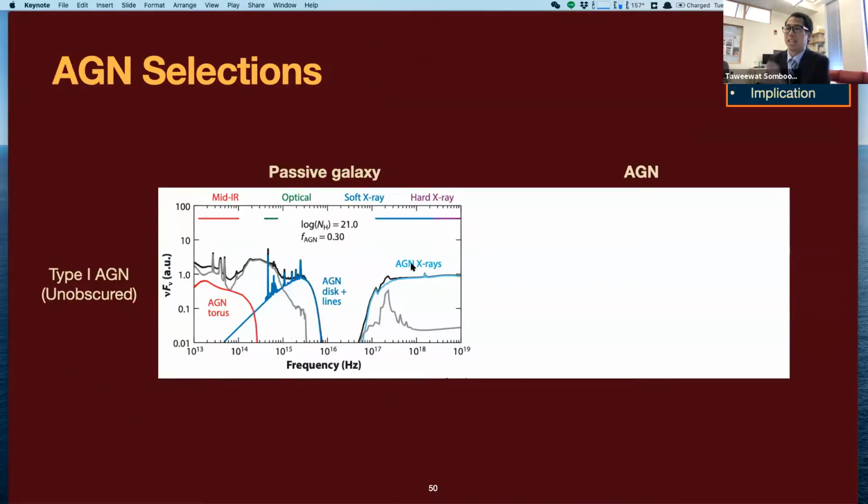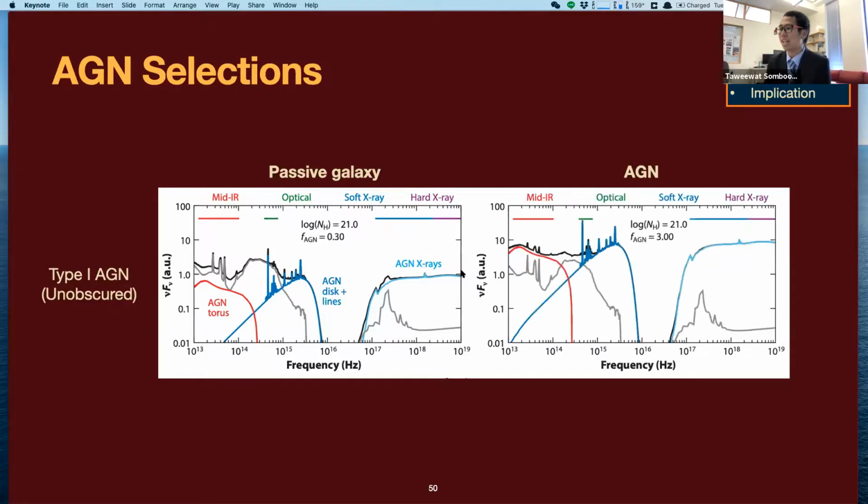Okay, and then the second thing is, now that we have the actual BCG selection, so we know which of these galaxies in each galaxy cluster are the BCG, we have to identify which of these are the AGN. And to do that, we first have to look at the SED of the galaxy and the AGN. So here is the SED. The black solid line here is the total emission from the passive galaxy. And as you can see, if you have an AGN-like galaxy, not passive, then the emission will get boosted in basically all wavelengths. So in mid-infrared, in optical, in soft X-ray, and hard X-ray.